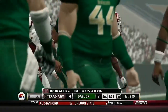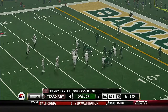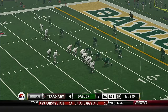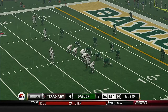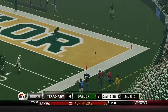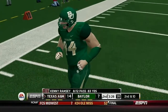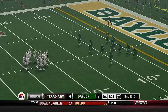Open field tackle. First down. We gotta move quick. We gotta move quick right here. Check, check. Check. Green, nine. Throws it out, and it falls incomplete. He's unable to hit his receiver. He overthrew it. Yeah, and that's a throw he should make every single time.